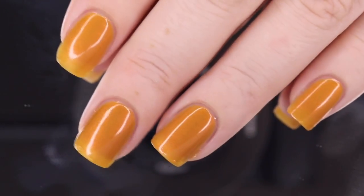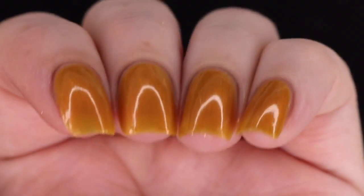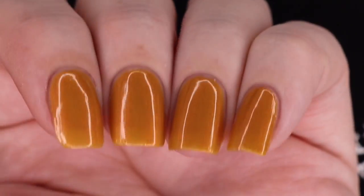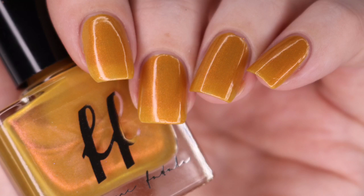Super, super cool combination. Definitely unique within my collection. And then here is a quick view from a different angle underneath that same artificial lighting. This one pulls a little bit orange tone because of how strong that red is. And then this is my final swatch photo at an angle underneath that artificial lighting.